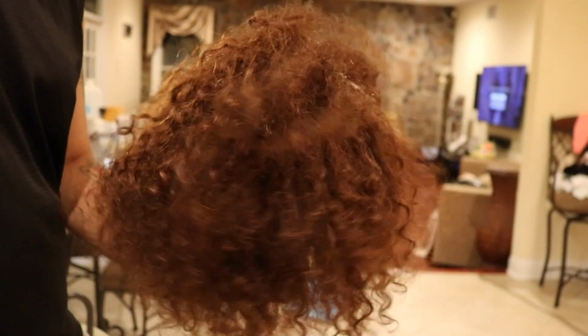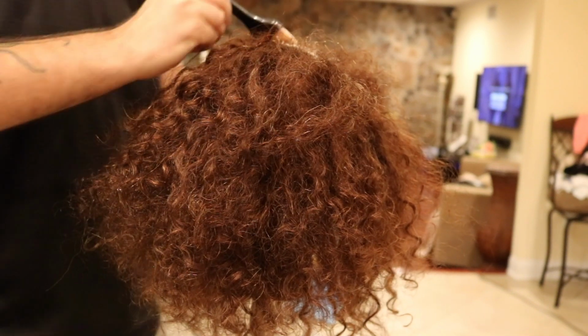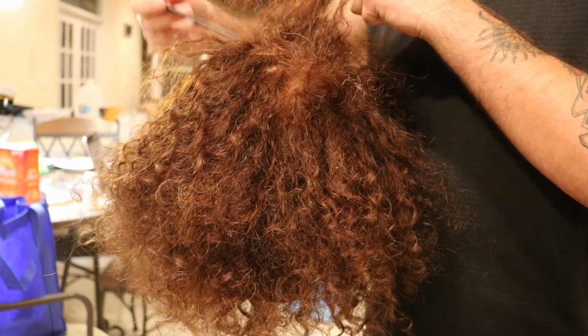So especially back here on the scalp area where it's more tender around the crown, we really want to get through. So just get in there and base that scalp real well.